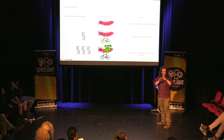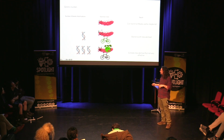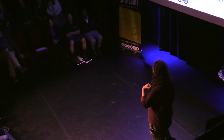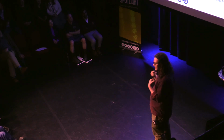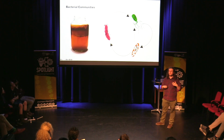So you encode lots more complicated genetic programs at the DNA level. And it becomes a bit like trying to ride a bike with a big tool bag on your back that's really, really heavy. You get tired out really, really quickly. So you might have all the equipment and all the tools to do some really cool, sophisticated stuff, but no energy to actually carry any of that out. And the way that we might think about, or might respond to this, is by thinking about microbial communities.